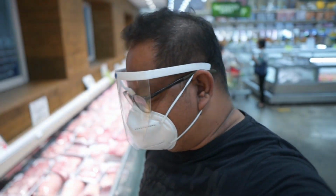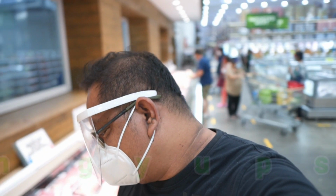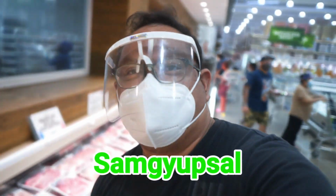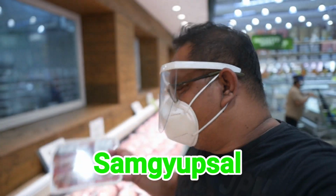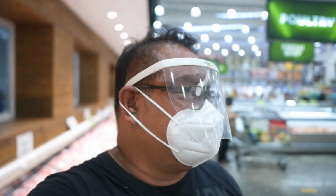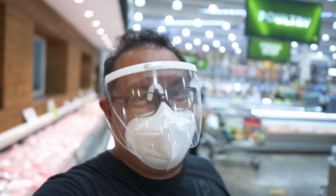And number 1 is for samgyeopsal lovers. We have here a beef samgyeopsal, a pork samgyeopsal, and you can just make your own samgyeopsal at home. Isn't it amazing, right?